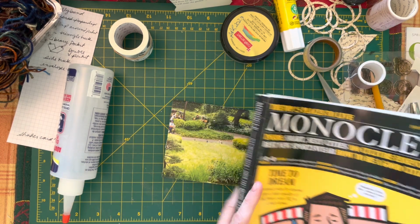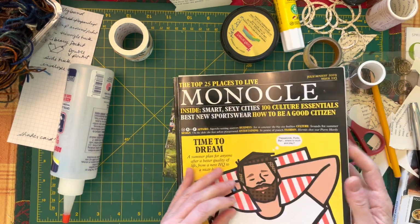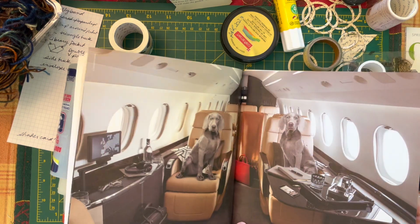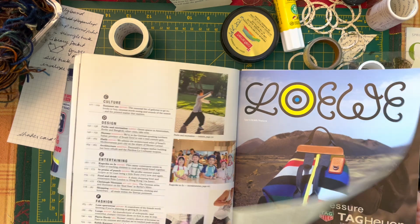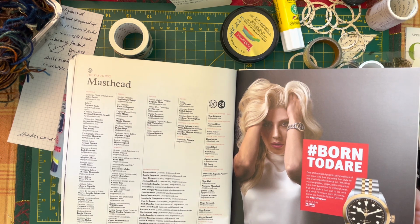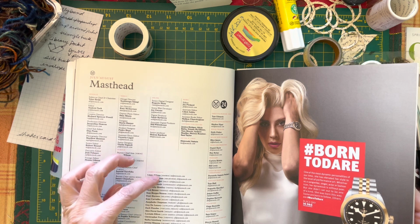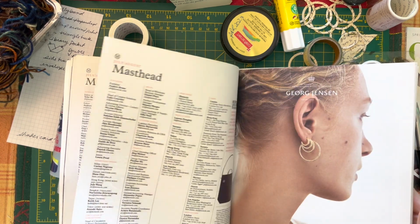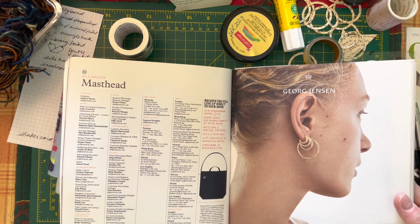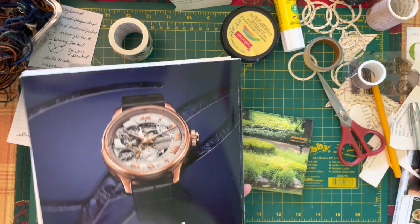So this was $1 at our local library's used book sale, and this has got lots of beautiful pictures of it, and it's a really interesting paper as well. It's called The Monocle, and it is not from around here for sure. Masthead page. It's printed somewhere in Europe, because I'm looking at all of these places here, and there's Helsinki, Milan, Copenhagen. 1 Dorset Street, London is, I think, where it's from. So it's a UK European magazine, very different from Canadian ones and possibly US ones, but high quality and interesting.